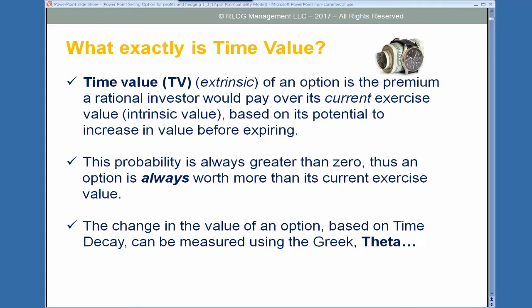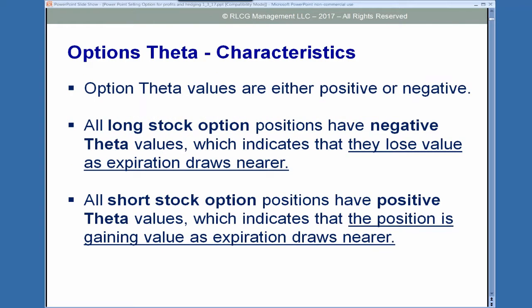And the change in the value of an option based on time decay, and we can measure time decay, which is another great thing with options. We can measure these various things that affect price using the Greeks, and for time decay, we use the Greek called theta. Now, the option theta characteristics are going to be either a positive impact on your price or a negative impact. So when you're long a stock option, let's say you went long a call option or a put option, that's going to have what we call a negative theta value.